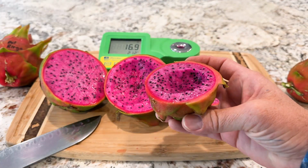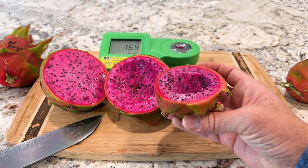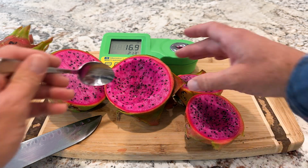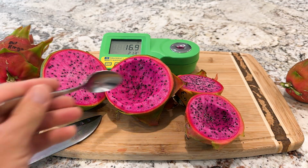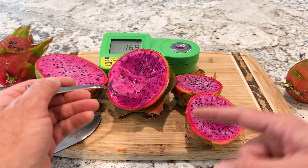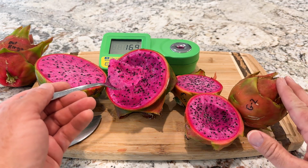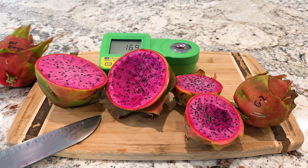Now back to back. Ever so slightly different texture. This tastes a little more dense than this one, but I feel like 99.99% of the population would not be able to taste a difference between these fruits. They are all so similar. And again, grow one of these. American Beauty, a G3, G2, G1, or this Namibia orange. They are absolutely delicious.